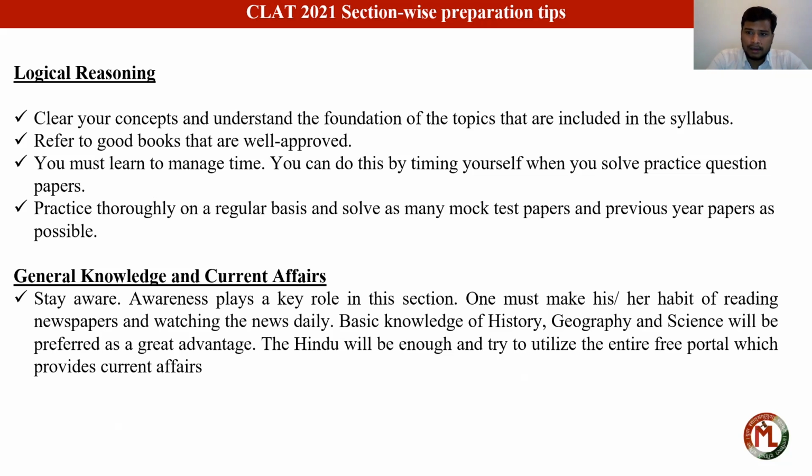For CLAT and the growing dynamism in CLAT, you need to learn how to manage your time. If you are not good at managing time, you might be losing marks in CLAT. So try to solve the questions in minimum time. First, try to learn the basic fundamental concepts. Second, try to solve a variety of questions. Third, when you are done with those parts, try to solve the questions in minimum time.